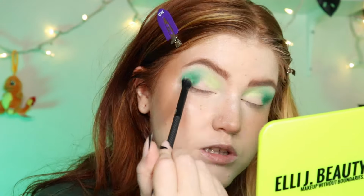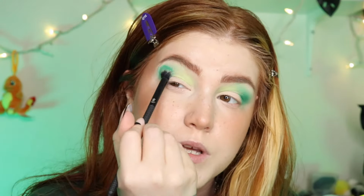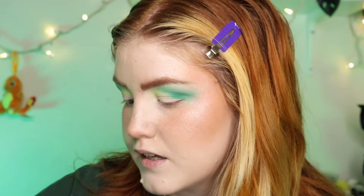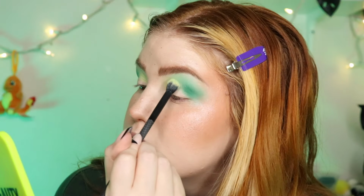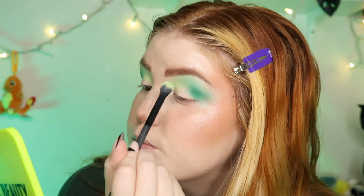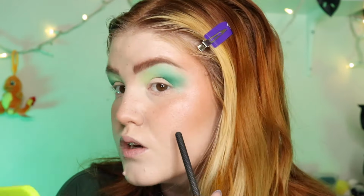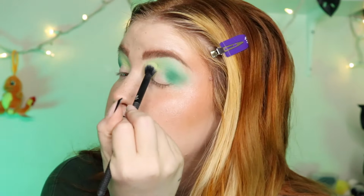I don't really want to do something super crazy for this look because I am working tonight. I'm going to go back in with that first brush and dip back into Water Lily, and I'm going to just reblend right here and blend that slowly into that Thistle shade. And so far, with just those two mattes, I'm not seeing any fallout, which is great.